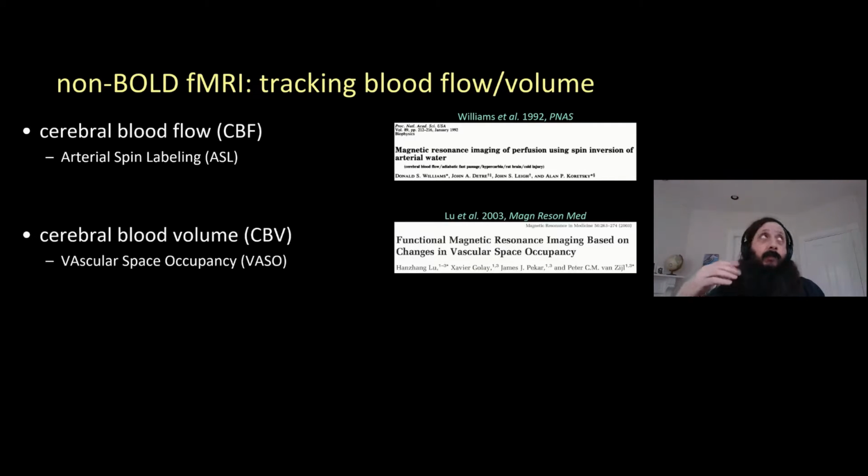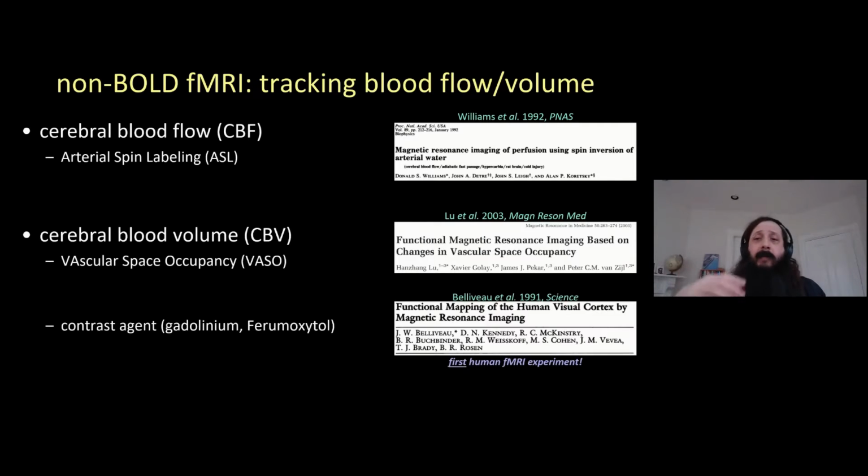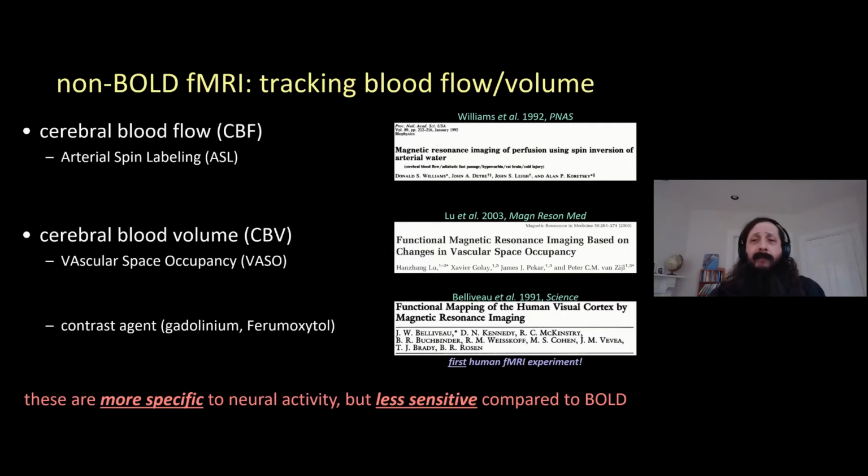It's also possible to measure cerebral blood volume, either with similar techniques like VASO, or by using contrast agents such as gadolinium, which is actually how the first human fMRI experiment was performed, or newer agents such as ferumoxytol, which is what I used to generate the vascular image that I showed in my title slide. However, while these alternate fMRI signals have some advantages over BOLD in terms of their specificity to capillaries and thus neural activity, they have less sensitivity overall, and thus it's more challenging to detect activation in the presence of noise. Therefore, by far, the most fMRI experiments today use the BOLD contrast.